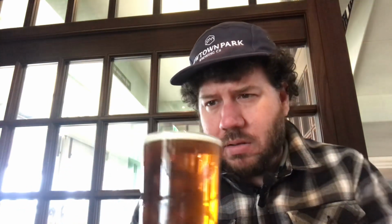5.7% ABV then from Marston's Brewery. They're out of Staffordshire, UK. Burton-on-Trent, I think. Yeah, Burton-on-Trent. So Marston's got quite a lot of breweries under their umbrella these days. It's only the second time I've had it. I had this in bottle in 2014. It's definitely changed the design of the bottle these days. 2014 when I was up in Cambridgeshire visiting.